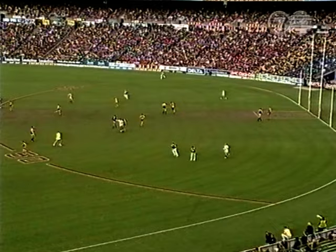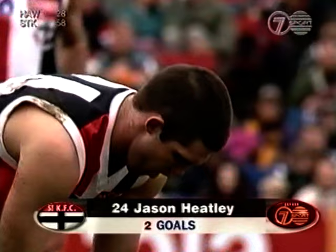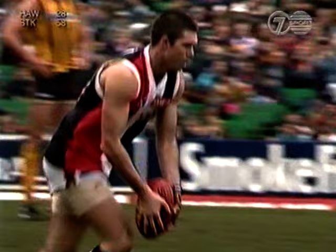And Lukey Beveridge coming off, and coming on and coming off is Jason Healy. But the beauty of this is Daniel, the way they... Healy, caught Daniel Healy. You get your Healy's and Heatley's mixed up. Daniel Healy. So Jason Heatley about to kick the goal from 35 metres.